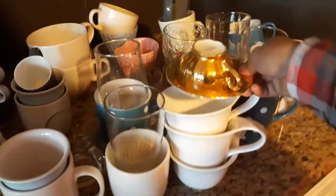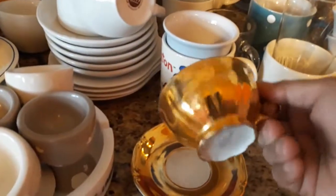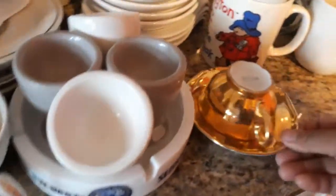This cup I also bought second hand. This is the second hand for the tea. Let's keep it, cute.